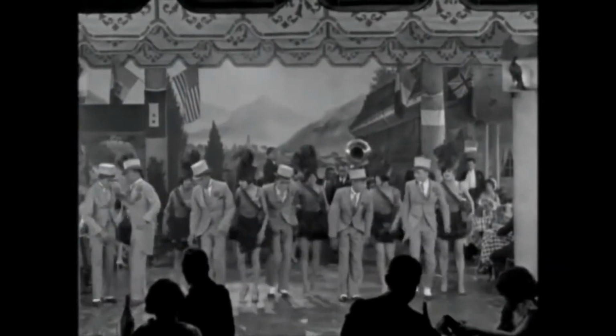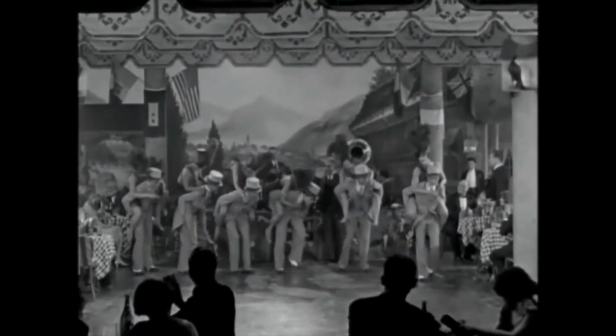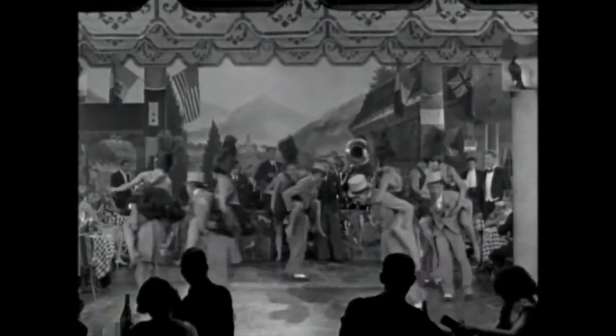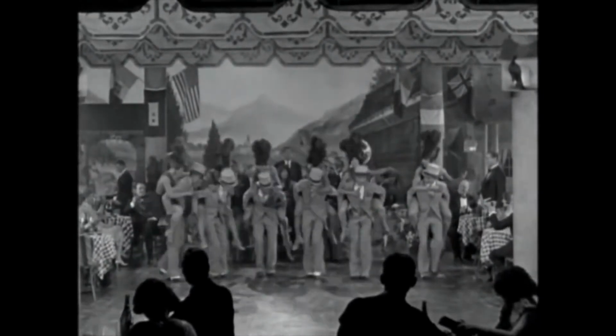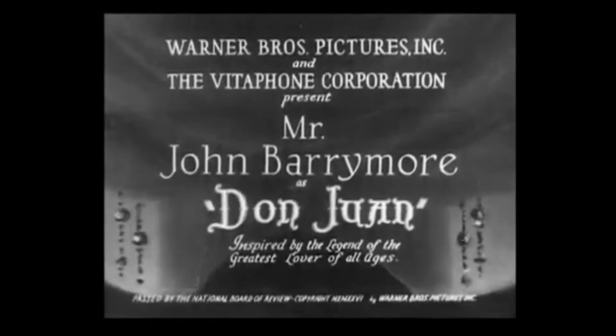But Warner Brothers found a way to do it with their Vitaphone. They didn't take huge chances with it, but Warner Brothers wasn't the biggest production company at the time, so they needed something to set themselves apart from the other companies, and they thought the Vitaphone would be it. So they made a whole bunch of short films that utilized the Vitaphone, and a couple of feature films that used it as well. Don Juan was the first feature film to have synchronous sound using the Vitaphone.